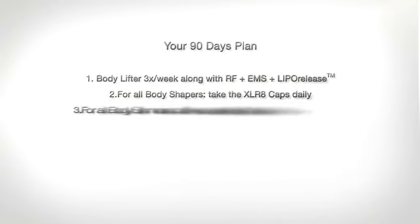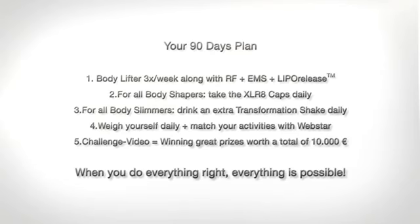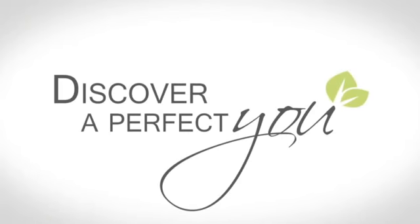So, here is what we need to remember. When you do everything right, everything is possible. Use the Body Lifter 3 times per week, in combination with the lipo-release body-forming gel. Take the XLR8 capsules daily and drink the Transformation Shake daily. And spend 5 minutes of each day with online progress monitoring at Webstar. Your body will become slim and firm in 90 days with the BYAS Perfection system. Discover a perfect you. Wishing you great success.